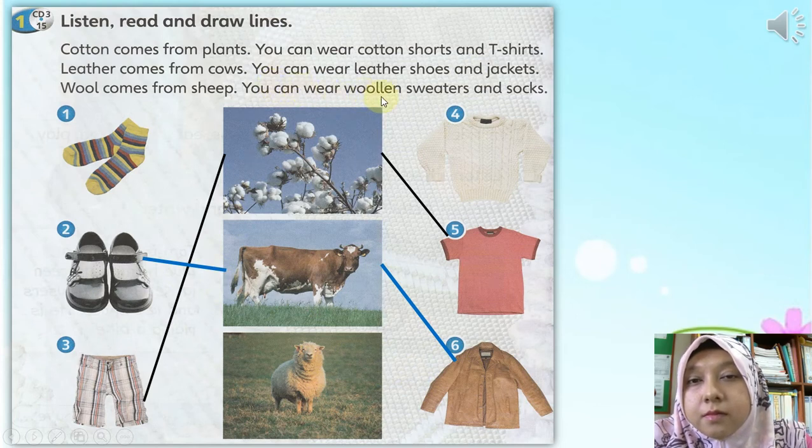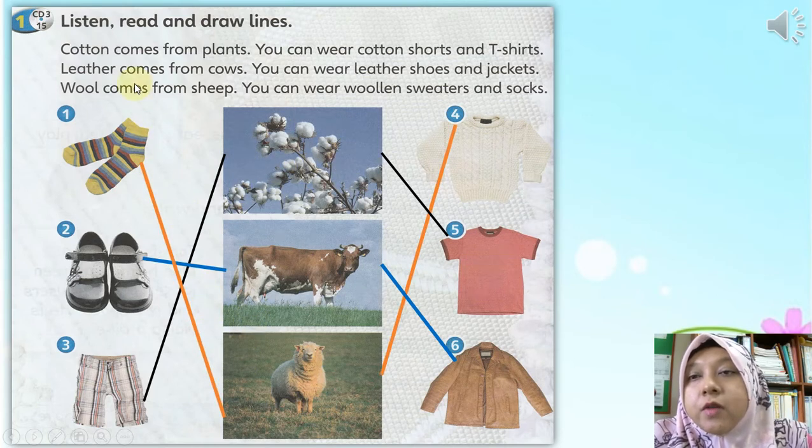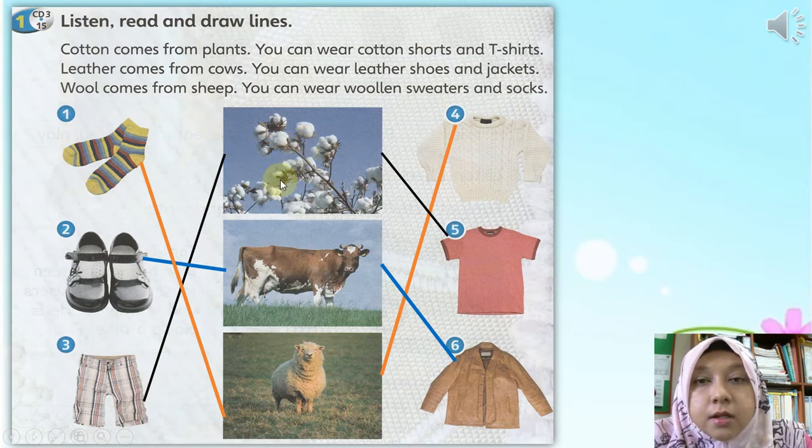You can wear woolen sweaters and socks. Okay, so the first one we have, cotton comes from plants. You can wear cotton shorts and shirts. Here, cotton shorts. This is cotton. This is the plant, the cotton plant. We have cotton shorts and also cotton t-shirts.